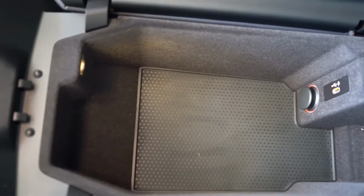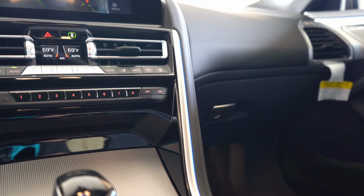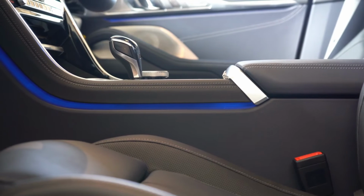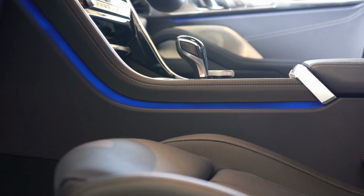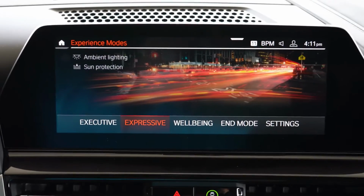And again, there's aluminum trim to open the glove box. It is finished very, very nicely. And perhaps one of my favorite parts about all of this is all of the ambient lighting, the blue ambient lighting that ties together so well with this night blue interior. Absolutely love it. But anyways, let's go ahead and make our way to the tech display.